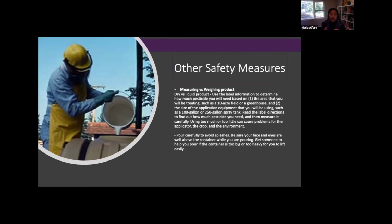how much you're going to need. It just prevents, number one, non-compliance with the label. Again, it is a legal document, so you want to comply. It ensures that the applicator is safe, that you do not ruin a crop, and that you're protecting the environment, okay?